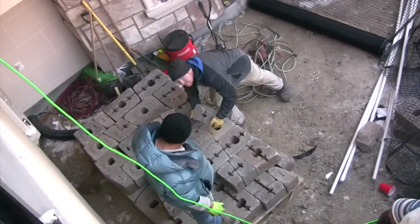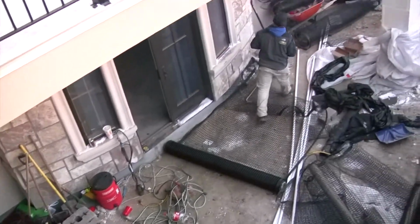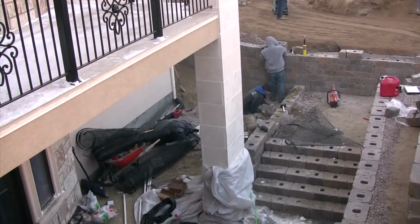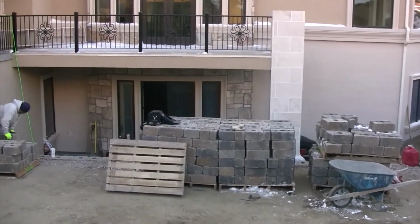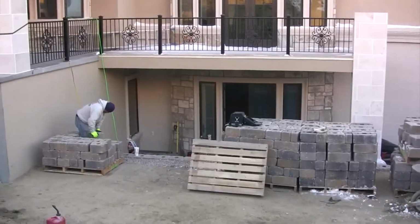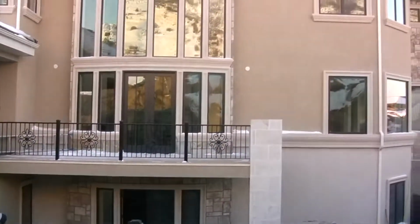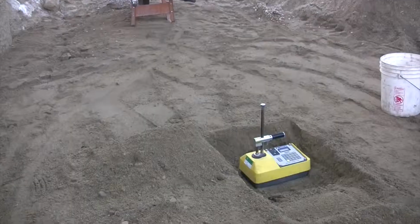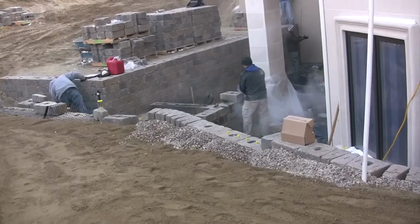Each block had to basically be hand installed, one at a time. There was no easy way to do this because of the way the walkout was dug out and the way we were installing the blocks. Very labor intensive. That little machine there we began to hate, the compression tester.